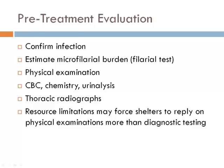The Heartworm Society would say that our pretreatment evaluation should start with confirming infection, and I definitely would recommend this. If the staff has identified a heartworm-infected dog, I would run an extra test under very careful conditions, just to make sure that that animal really is infected, that the test was run right, and there wasn't a sample mix-up, because you're embarking on a very expensive and time-consuming procedure. Occasionally we find that there was some kind of mix-up, we don't know why, and they're not really infected. You can estimate the microfilarial burden by running a filaria test, and dogs with high microfilaria counts are more likely to have an adverse reaction when we treat for those microfilaria. We need to be prepared for that.